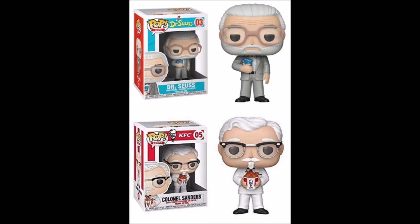I know for a solid fact that there are more in the works, and one of them apparently is Jim Henson. Now, if it happens to be Jim Henson holding a Kermit the Frog on his shoulder, I would totally get my hands on that. So let's see what happens when he does come out. But either way, if you want to get Dr. Seuss or Colonel Sanders, you can, because they are commons.